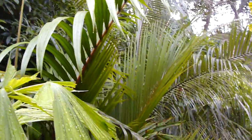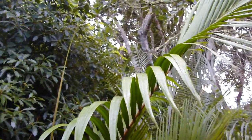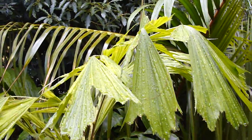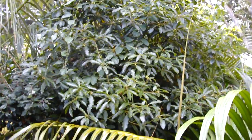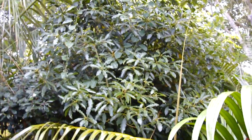Man, this thing's turning into a jungle. I'm going to have to get some pruning shears and really start pruning the hell out of all this. This Pittosporum undulatum in the back here from Queensland is just taking over, so I'm going to have to cut it way back. This thing over here is a Parajubaea cocoides. That's just a normal cocoides.